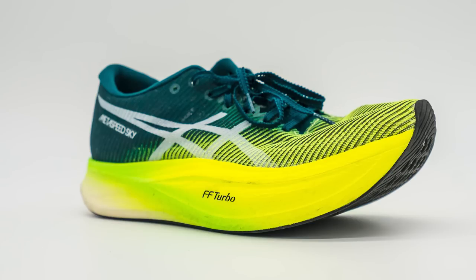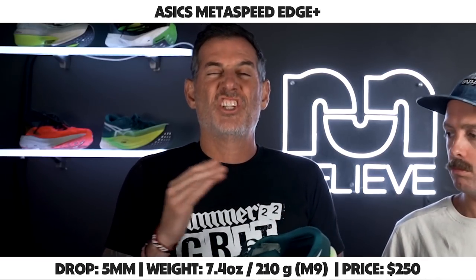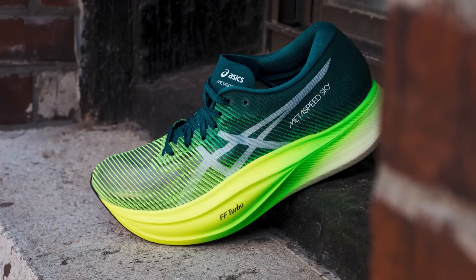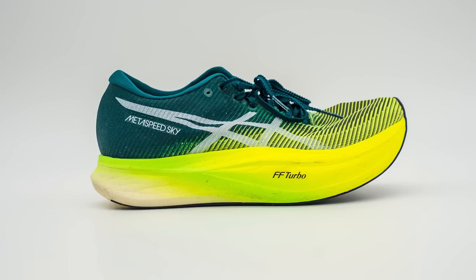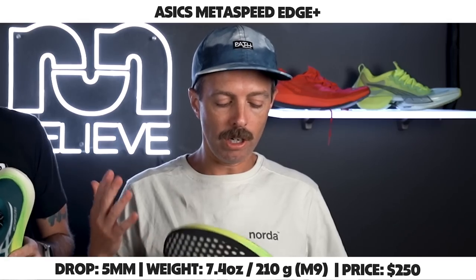Anyway, let's talk about what's changed in this shoe. So we've got more foam in the Sky. The plate is closer to your foot than it is in the Edge. The shape of the plate is less spoon-like. And it sits close to the foot, so you get that cushioning when you land. And this is gonna be closer to, say, your bouncy, softer marathon shoe.